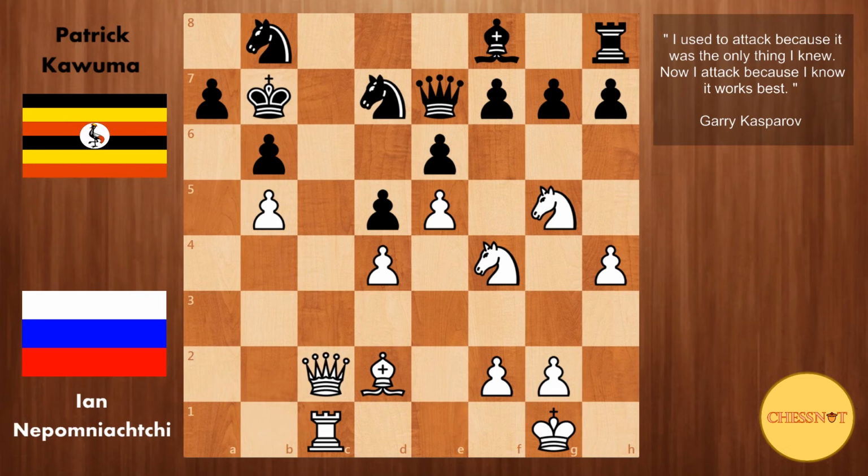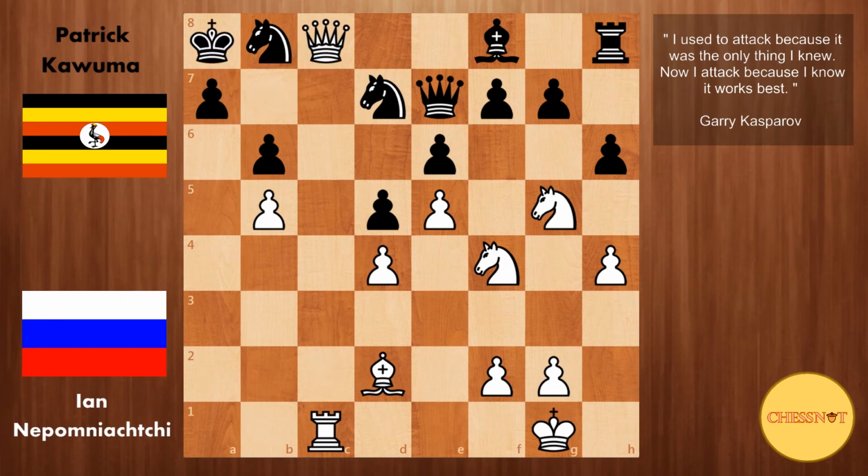So if Kawuma doesn't do anything in this position, for example if black plays a useless move like h6, then simply queen to c8 check, king to a8, and here rook to c7. And there is no way to stop the threat of queen to b7 without losing material. The only move is probably knight to c5, but you would lose the queen and eventually lose the game.